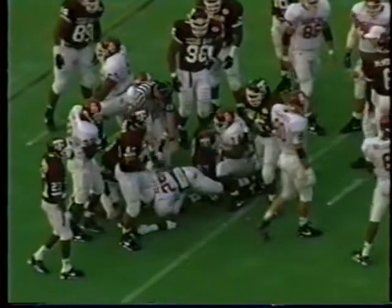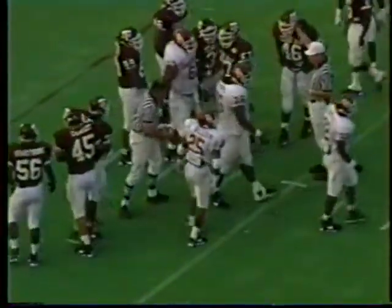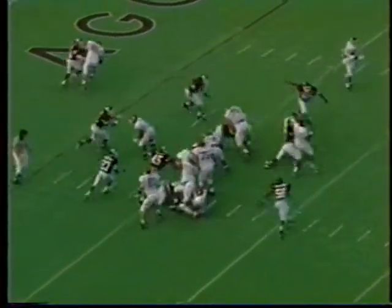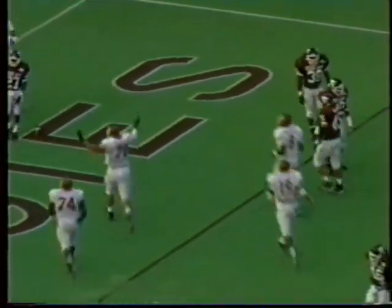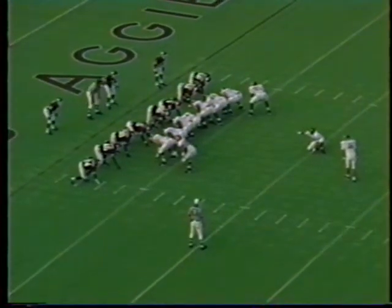Second and goal coming. Antonio Armstrong, the senior out of Houston. One of the leaders for this wrecking crew. Full house backfield. They got a straight T. Here's McGee throwing out into the flats. Caught, touchdown, Allen. That makes it 19-13. A&M with the lead and the point after to come. So OU comes right back to answer the Aggie touchdown.